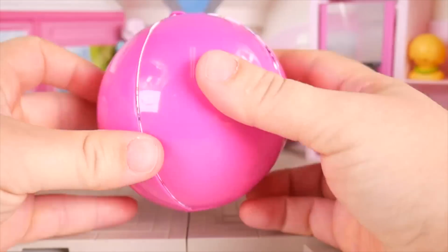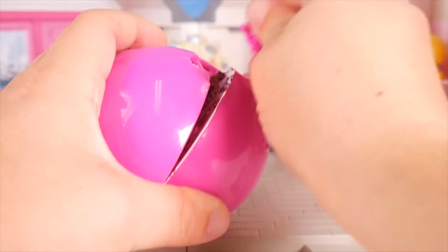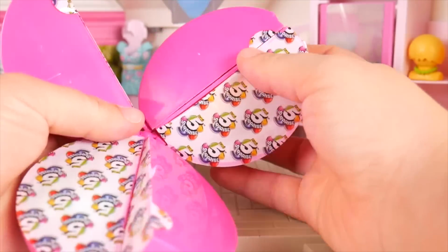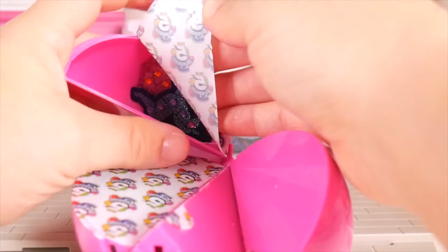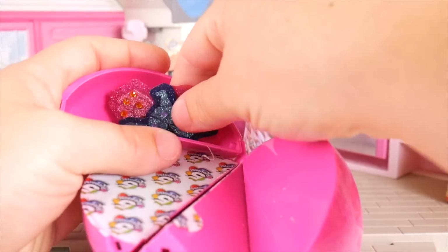Oh yeah. It's held up together like a ball right now. But if we remove this tab, then, whoops, all the pieces come apart. It slices up just like an orange. That's pretty fun. And there are these plastic covers over each slice that you just peel off. Ooh, and what does it reveal inside?